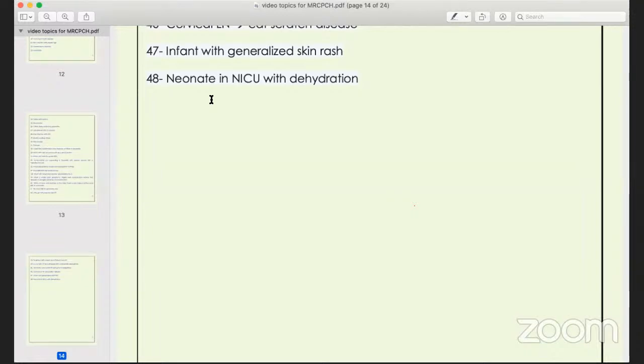Yes, breastfeeding. Even hypernatremia management, they are doing by breastfeeding only in neonate. I read in the blue book, hypernatremia in neonate, they are not giving any IV fluid. They are giving only oral breastfeeding. If the hypernatremia is more than 170, then only they are giving IV fluid. Otherwise, they are not giving.